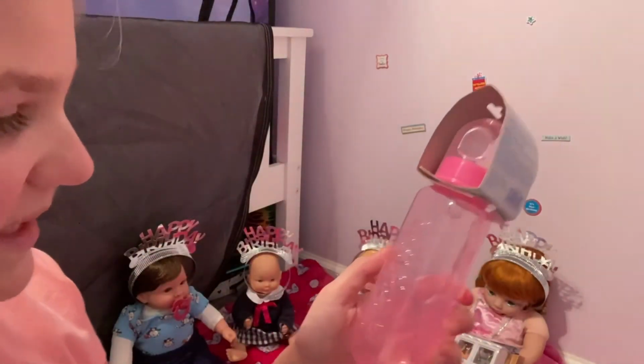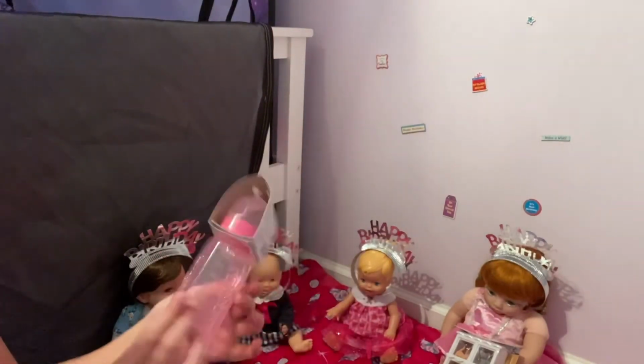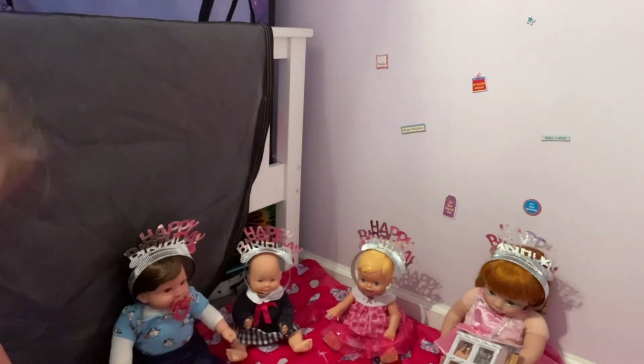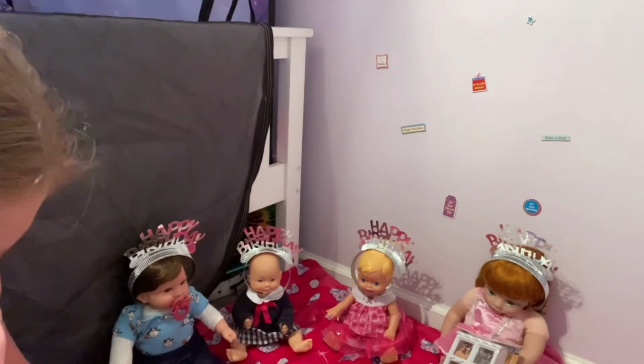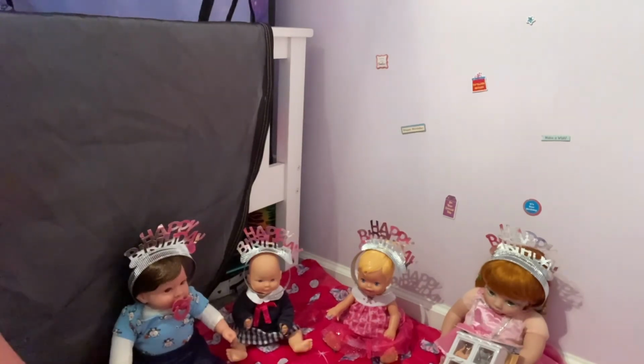It doesn't say baby, but it has 1, 2, 3, 4, 5. And this one has A, B, C, D, E. It doesn't say baby on it, sorry. I was just getting confused. I thought that said something on it, but it said numbers and letters. Let's open it for her. Let's open her bottle. I'm going to open her bottle for her.